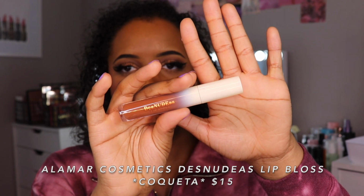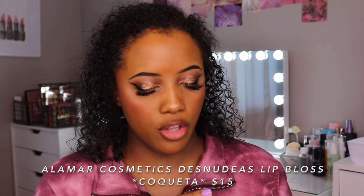Got a little bit of an ombre moment going on. It's a little bit lighter than what I like, but it's okay because we have a gloss and I think we can darken it back up. ALAMAR Cosmetics lip gloss, and I have this in the color Divina. Oh yeah, see, that's what I like. It's a little sticky, but it's pigmented.